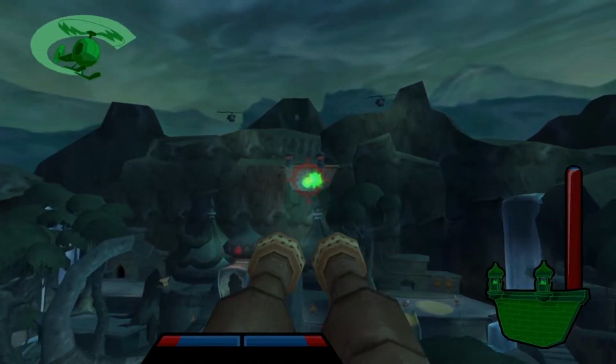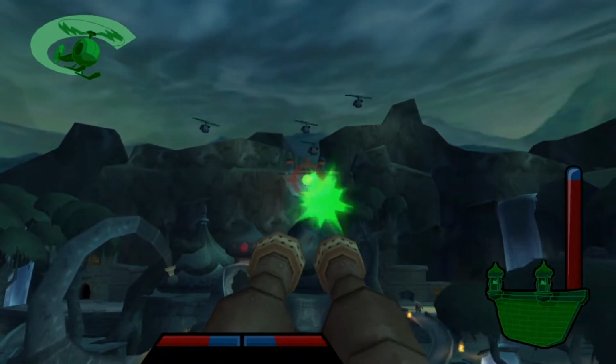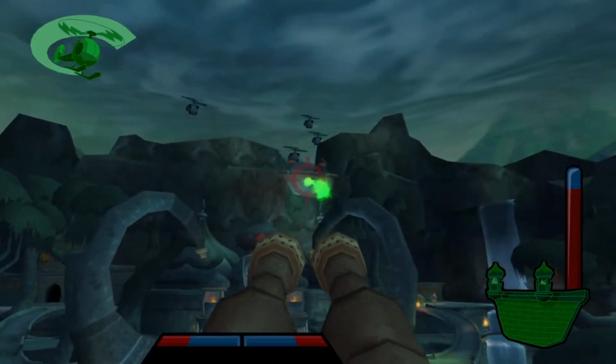All forces, defend the temple now. A barrel of spice to the gunship that brings down the aggressor.